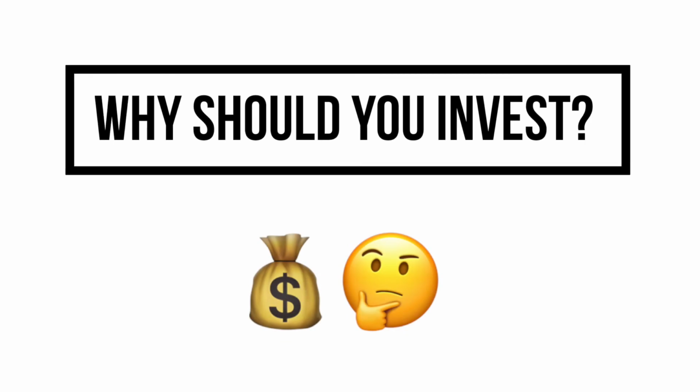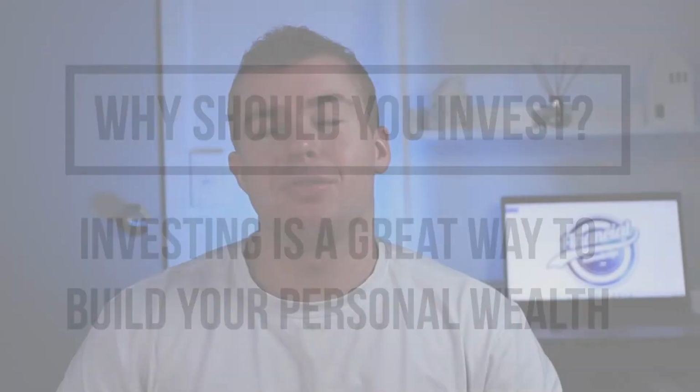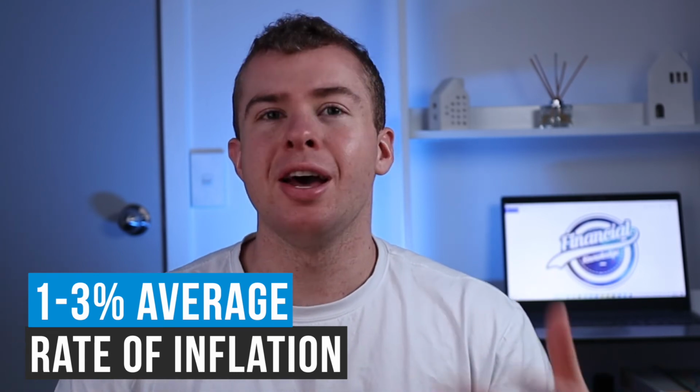So why should you invest? Investing is essentially a great way to protect your money and make sure that it holds its value. If you look at the average rate of inflation, which is roughly 1 to 3% every year, this is just essentially how much buying power your money loses year after year. If you look at the prices of commodities like petrol or housing, you can see how much they've gone up over a 20, 30, 40 year time period, and this is because of inflation.